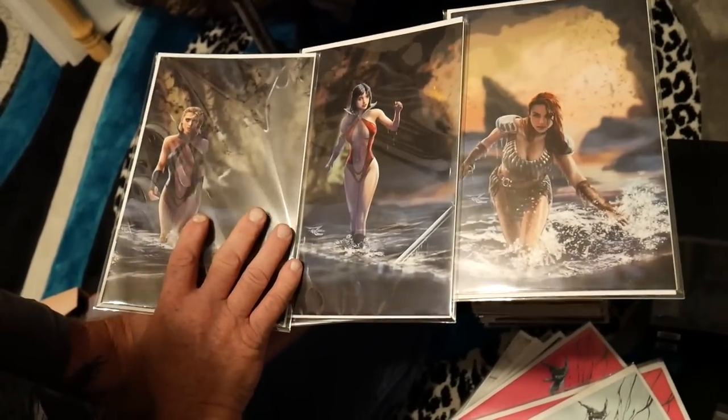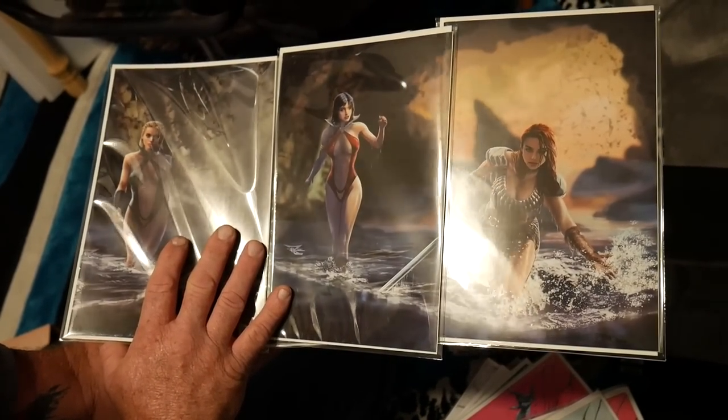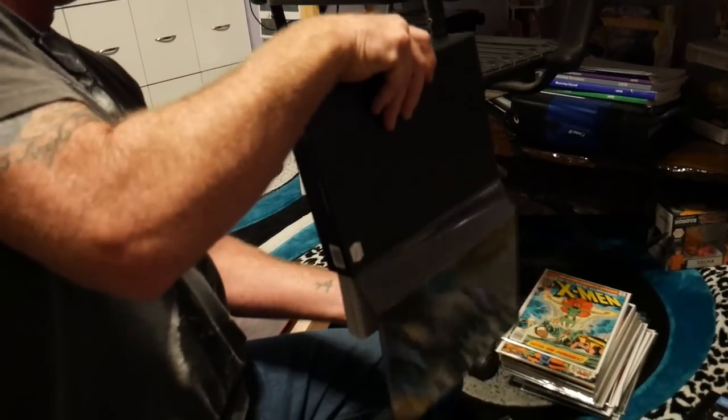Is that Dynamite? What's that? That was, they're all three. That was at MegaCon, yeah. What the heck? Wow. Dracula, Vampirella, and Red Sonja. Triple connecting cover. This is what I'm actually getting together to send off.